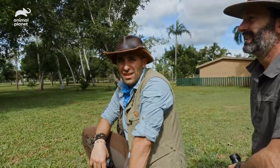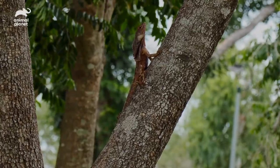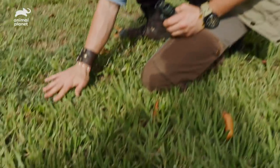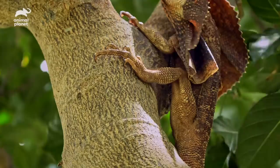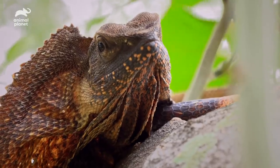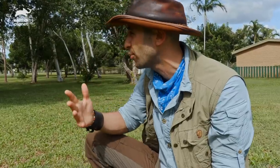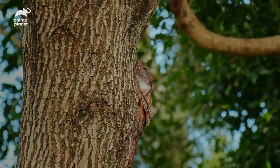Okay, so the good news is we've got dragons, frilled dragons. This is actually the perfect environment for frilled lizards because, point your camera down, check this out. You see the grass? It's completely manicured. These lizards are arboreal. They'll perch on the sides of the trees and look for their prey in the grass. The shorter the grass, the easier it is to spot the prey. So all of these trees that exist out in here are filled with dragons.